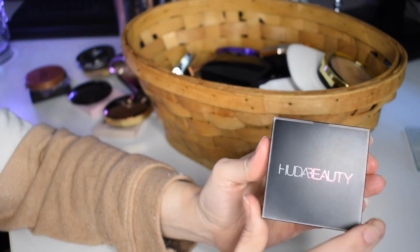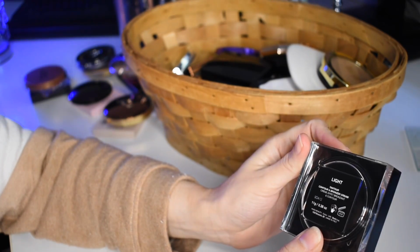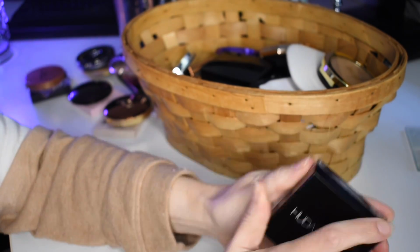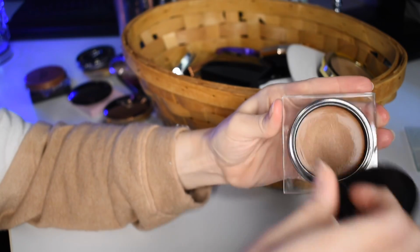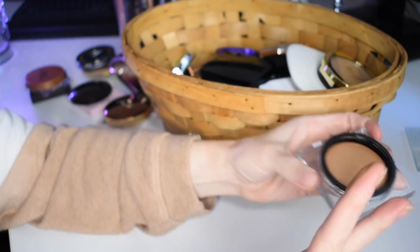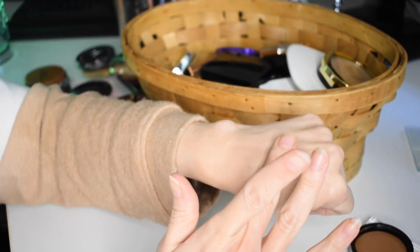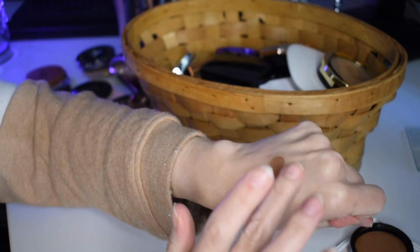Next we have this one from Huda Beauty. This is the Tantour Contour and Bronzer Cream in the shade Light. And this is a cream bronzer slash contour. It is definitely a deeper shade, but it's so beautiful.